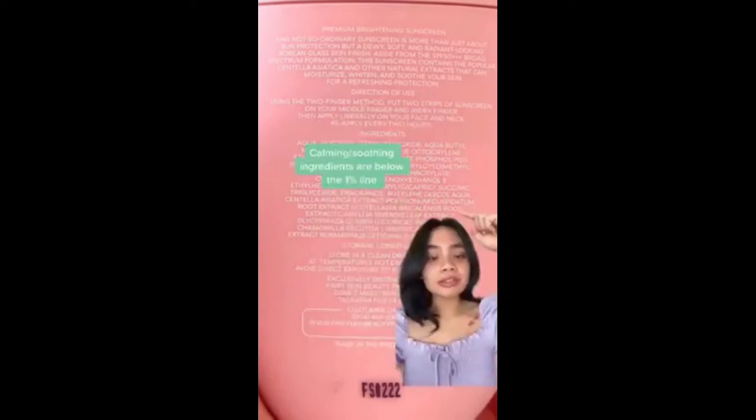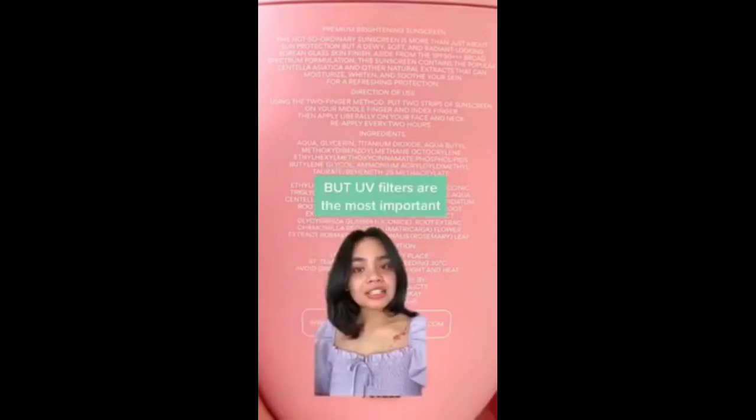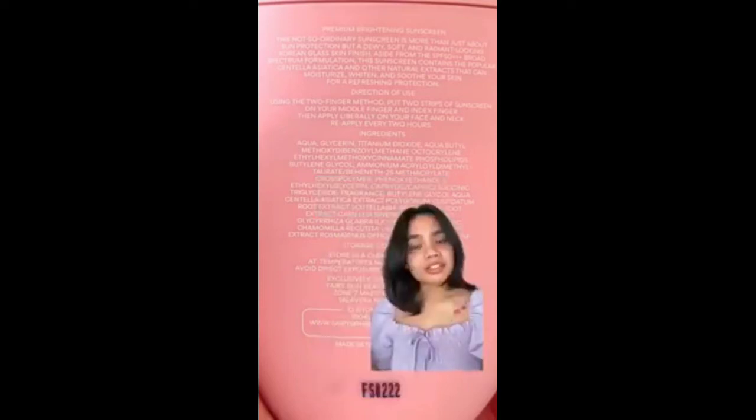One thing to note about this sunscreen is that the calming and soothing ingredients are below the 1% line. This means that the calming and soothing effect is present to a lesser degree in this sunscreen. But that's not necessarily a bad thing because the UV filters are the most important here. And considering the budget-friendly price, it's great to have other ingredients in here already. Now that we've talked marketing claims and ingredients, let's try this sunscreen, shall we?